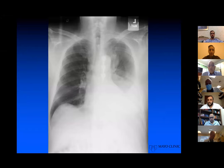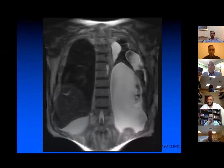So he was admitted, but this was the admission x-ray 1 month after surgery, and you can really clearly see the lung is now starting to get obliterated. This is the MRI coronal. You can see very, very little of the lung field left. This is all CSF accumulating in his chest.